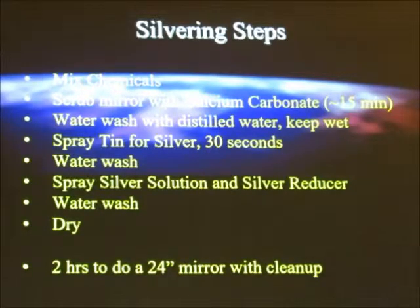And you wash it and you dry it right away. And the reason you don't get particles on there is because it's a constant flow of water on there. Just a gentle flow. And I can do 24 now in about 2 hours. So it's pretty simple, pretty easy now. Peter: Yeah, do you spray these horizontally or vertically?